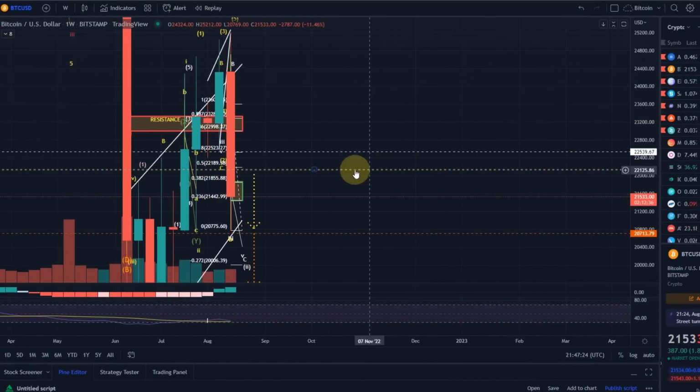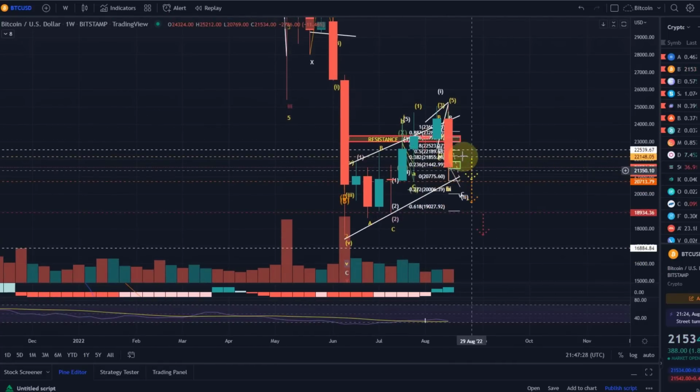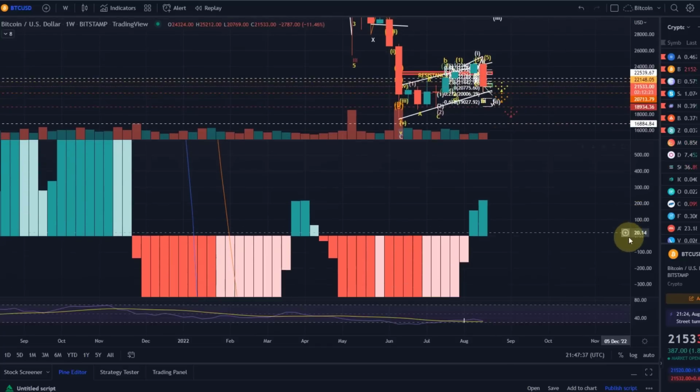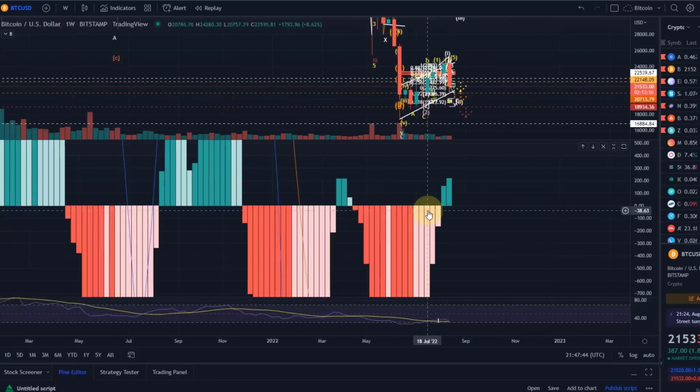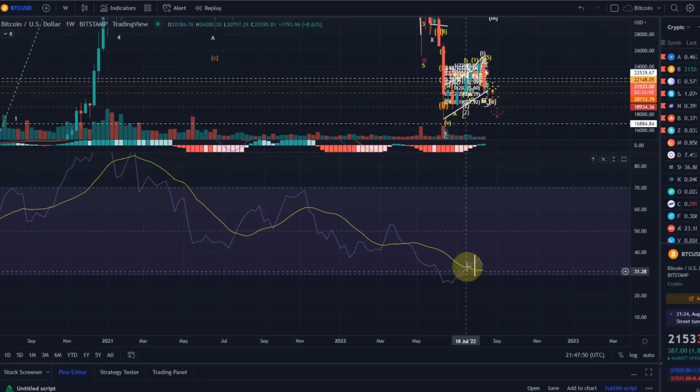If we zoom in, that weekly candle obviously has no chance to close in the green. Huge red candle and currently deeply in the red. On the weekly though, we can see that we had this bullish crossover already here on the 8th of August in that week. That is currently still bullish. It has not turned around yet. And on the weekly, we also still have a bullish crossover in place on the RSI.